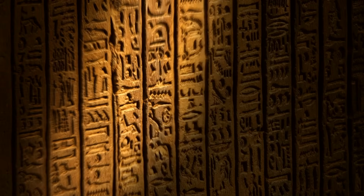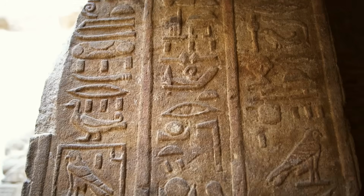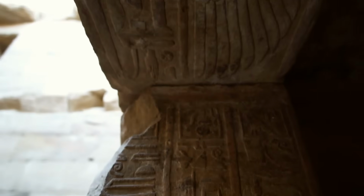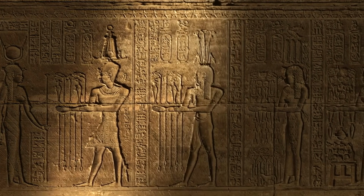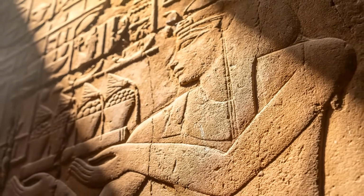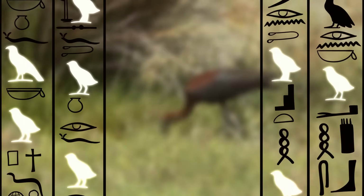There were two major writing systems. The first were the hieroglyphs, which literally means sacred carving. Egyptians carved hieroglyphs in stone on temples, tombs, and similar monuments for 3,000 years. They present a system of pictorial texts. A pictograph is a picture or a drawing that stands for an idea or a word. It's a precursor to true writing as we have it today. For example, when Egyptians wanted to write ibis, they would draw a small image of the bird.